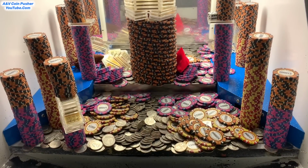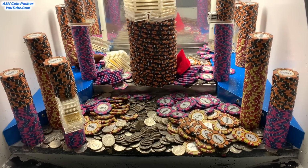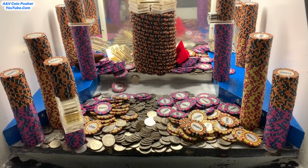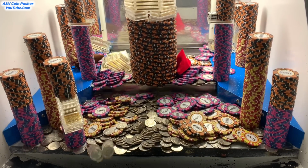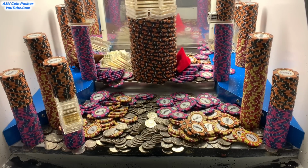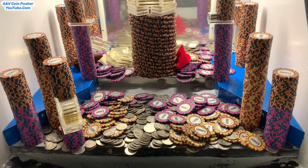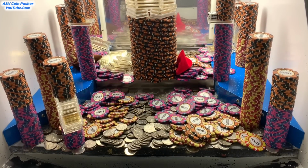Oh yeah, that was a brilliant push right there. We got that enormous tower on the right. Oh yeah, there's all kinds of $1,000 chips and $10,000 chips getting close to the edge. So anyhow, let's go retrieve the quarters and we'll get right back to pushing. Alrighty, A&D Coin Pusher has their turn. Let's get right back to pushing.